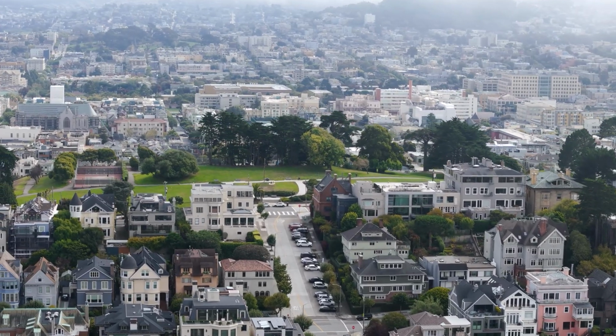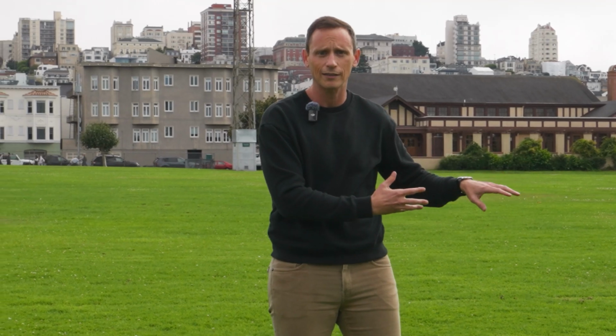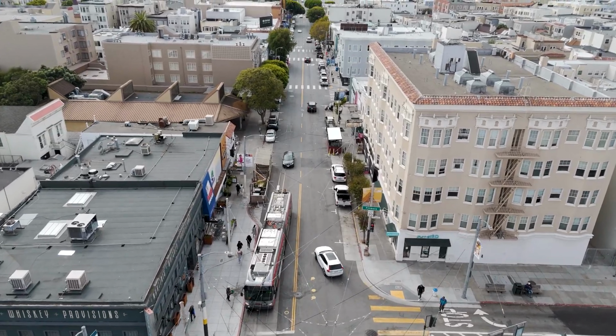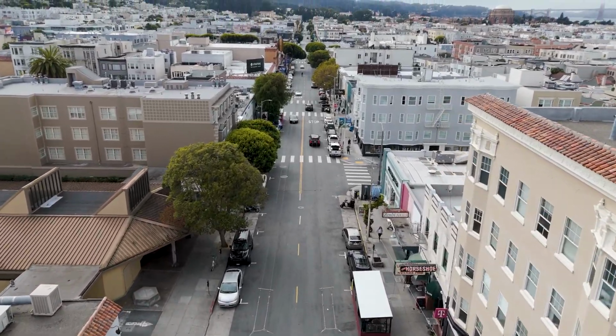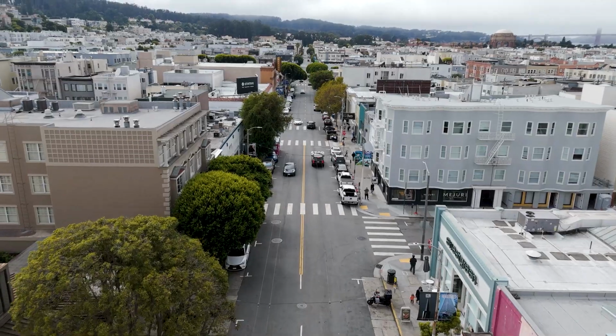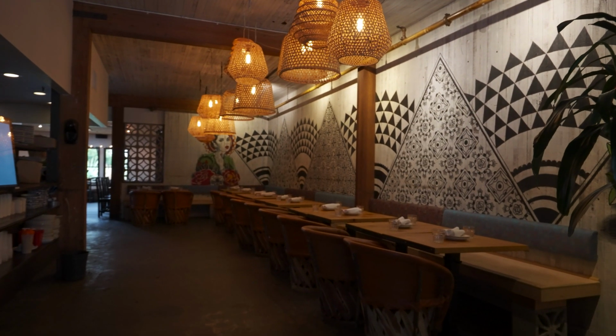And even though we have parking in the building, so you can have a car here if you want, and I'll show you the parking later, you 100% do not need a car if you live here. So immediately around the corner from the Belvedere to the south is Union Street, which is the main commercial corridor of Cow Hollow. I live about 5 minutes away from here. I come down here all the time.